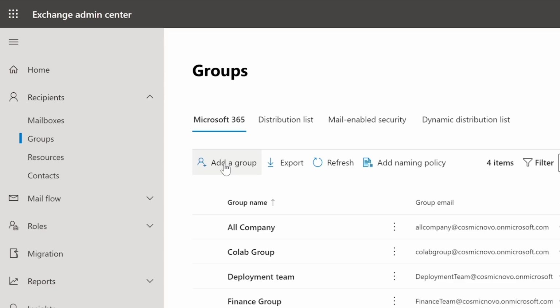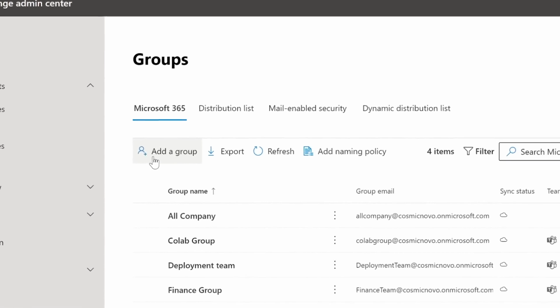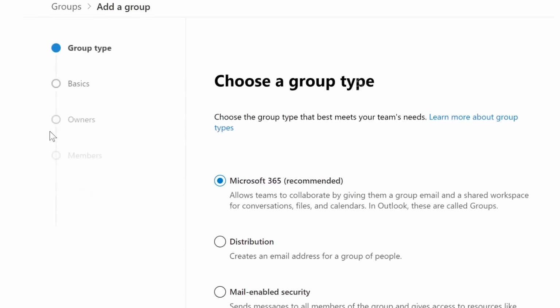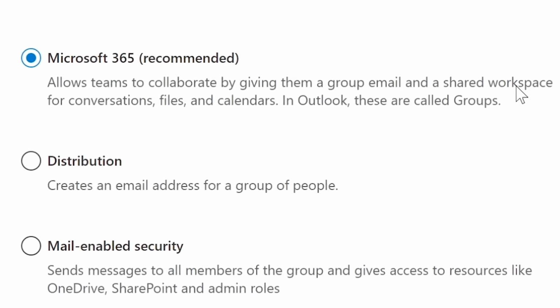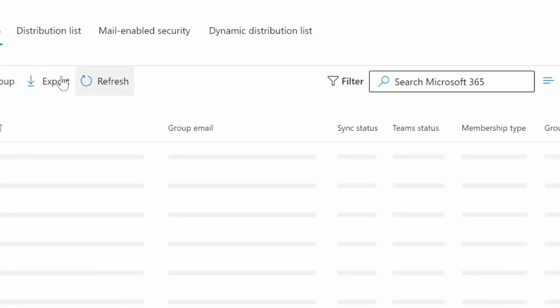And to get an idea of what it does, if you were to create a new group, select Add Group, and then it will give you a description of what happens when you create a Microsoft 365 Group. And then it tells you here, it says Group Email, Shared Workspace, Files, and Calendars. These are all things that are created when you create a Microsoft 365 Group.